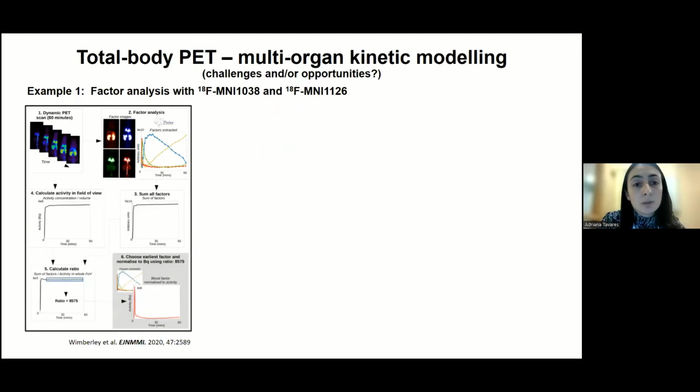And so I'm going to share with you some examples of studies we've conducted in Edinburgh already with total body PET in small animals that we think will be really useful to then translate into humans. And it will be useful for multiple reasons. The first one I want to talk to you about is being able to improve the quantification and improve the kinetic modeling aspect of PET.